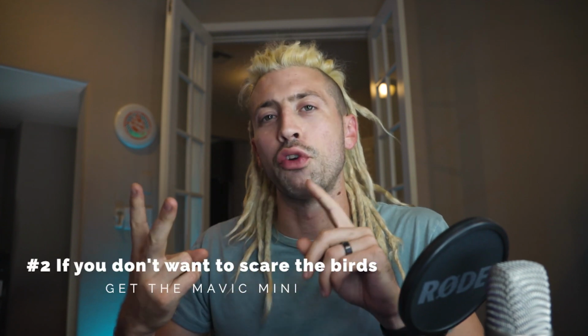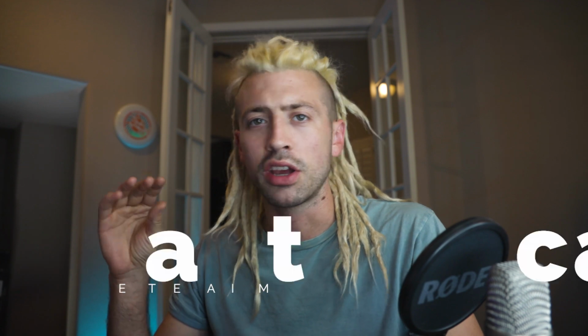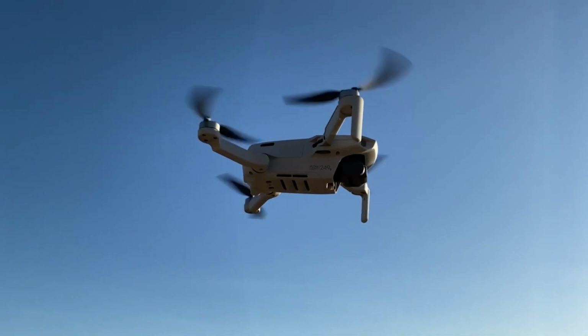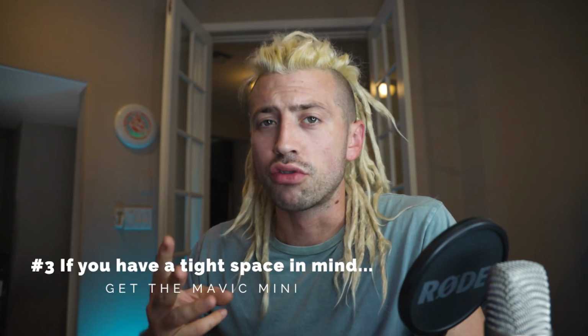The second reason you'd get the Mavic Mini right off the bat is if you need to physically get really close to wildlife. If you want to be right by ducks and birds and things like that. The bigger Mavics cause a little bit more disturbance. The Mavic Mini is really small. Sometimes birds even think it's just another bird, and it's so quiet. Also, if you're going to be flying really close to people, the Mavic Mini, once again, is just much less of a disturbance. The third reason, you just need the drone to be small.